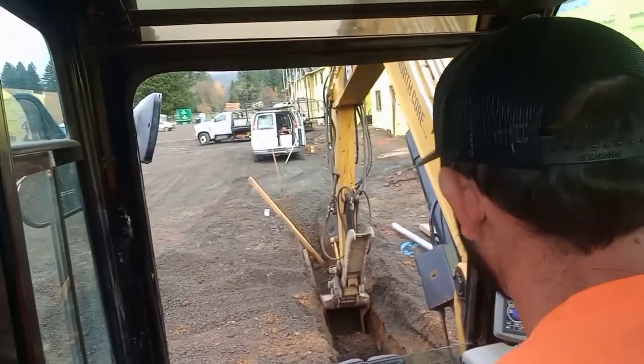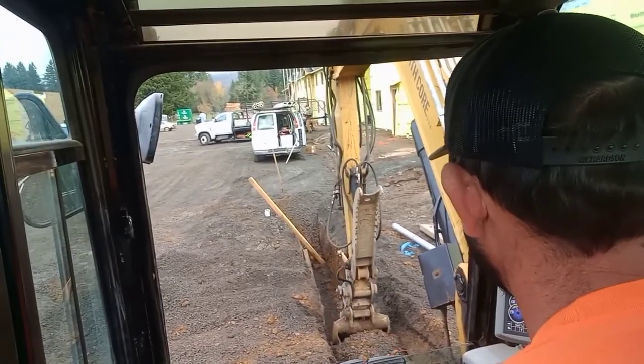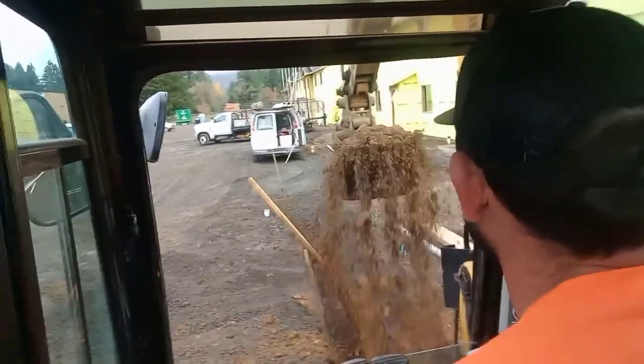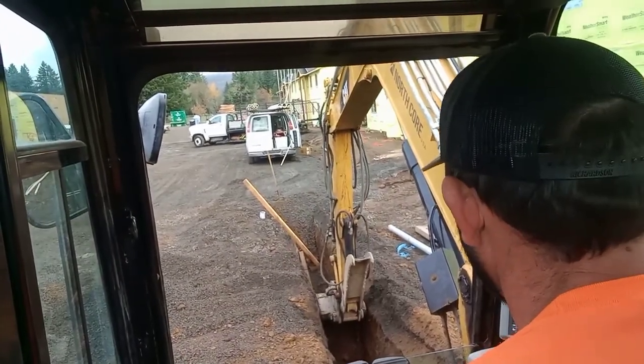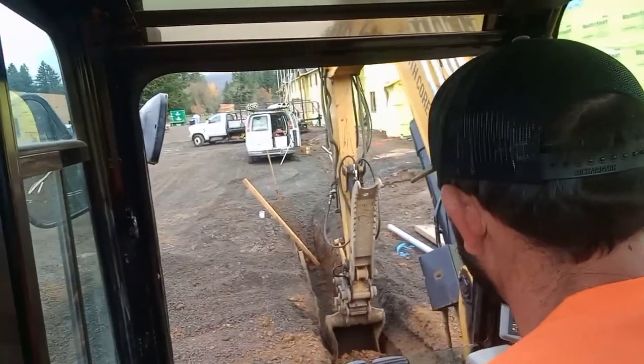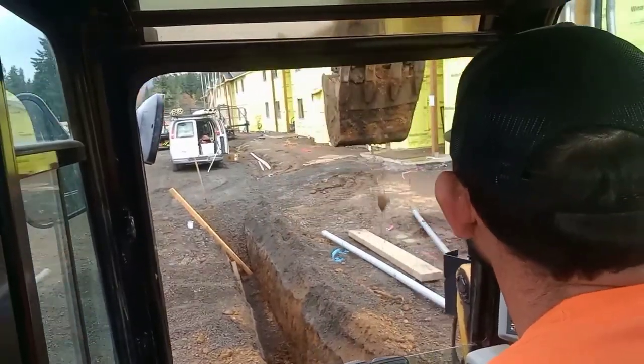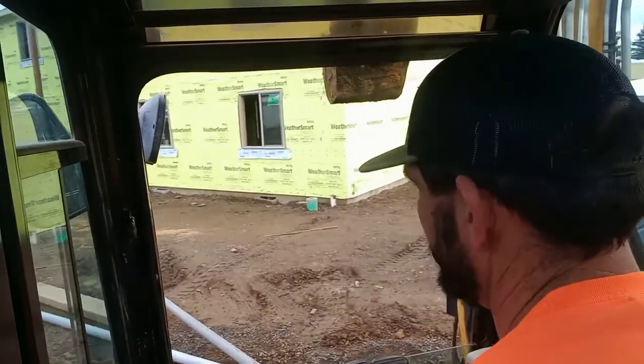Getting our trench all done. Got gravel where we need it. And so we want to backfill that so both entrances are open, and it's not a pain in the butt to turn around when big trucks are coming in.